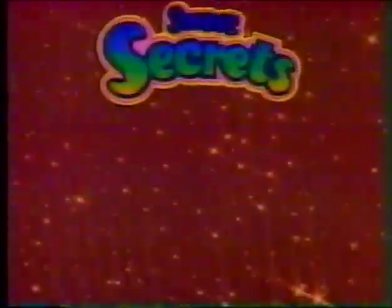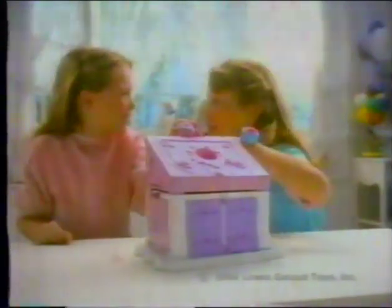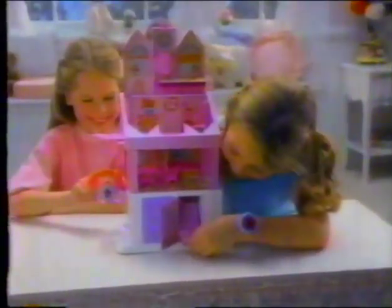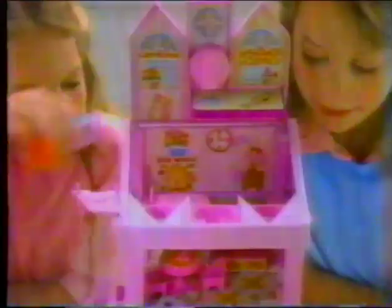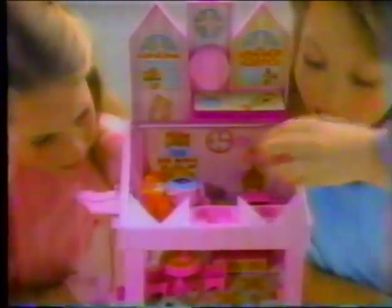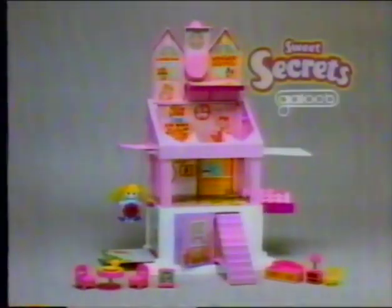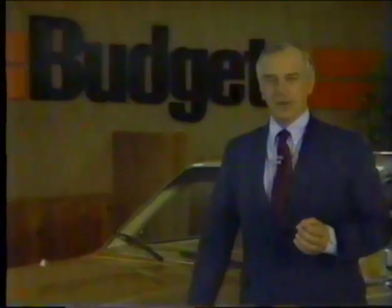Sweet secrets, sweet secrets. So you have a sweet secret too? Shh. It's beautiful jewelry to everyone else, but it turns into playthings when you're by yourself. A jewelry box for your sweet secret friends turns into a house where the fun never ends. So much inside. The perfect place for sweet secrets to hide. Quick, someone's coming! Sweet Secrets jewelry box comes with everything you see here.